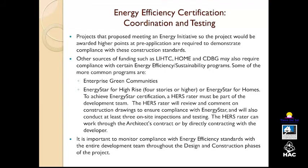And the pre-construction meeting is a time for the contractor to go through what is required. They can review the reports and the process, et cetera.